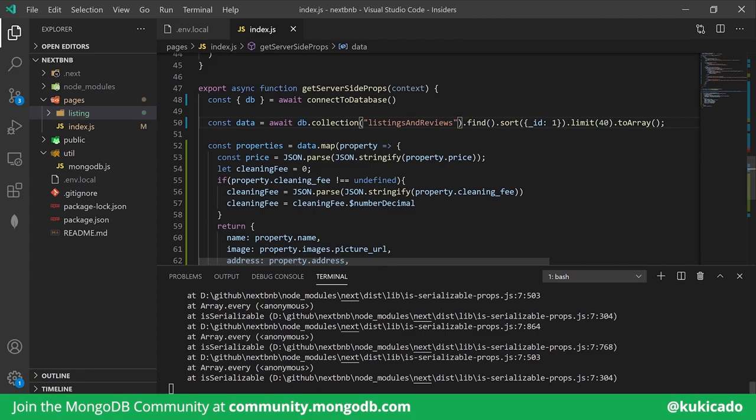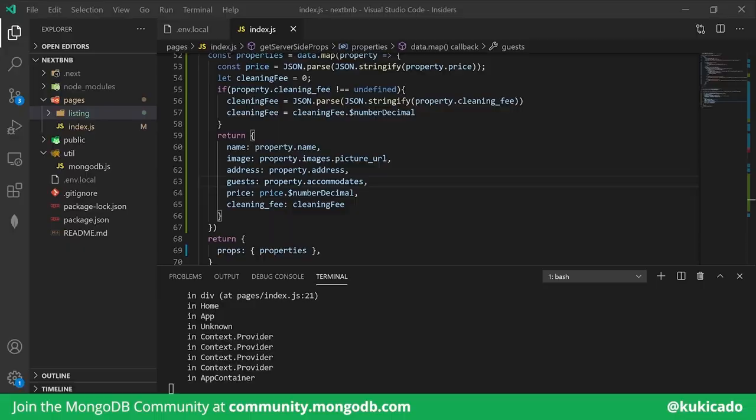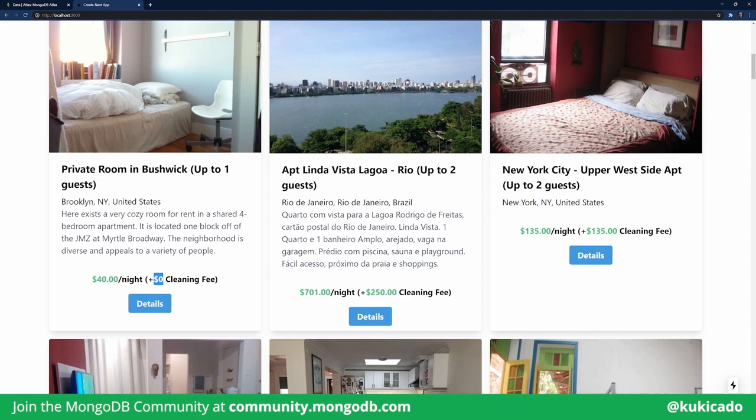We'll save that, go back into our code. So if we go back into our application, refresh, now we see our list of properties from MongoDB. And it looks like we also did forget an additional attribute, which was the summary. So let's do this really quickly. And now we have a lot more information about each of the properties, and then we can click on the details button, which is going to take us to view the details of the specific property.